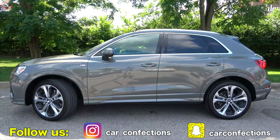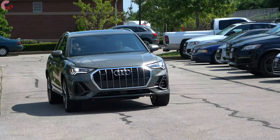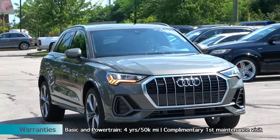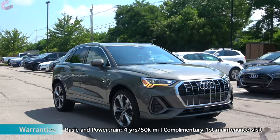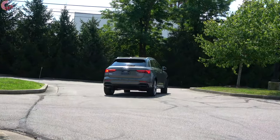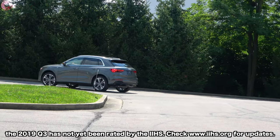And last but certainly not least, we have the active safety features. The Q3 actually comes standard with more systems than the Q5, since it has both automatic emergency braking and automatic high beam headlights. Lane departure alert also gets added on the Premium Plus, and the only system left is adaptive cruise, which is optional on Prestige.